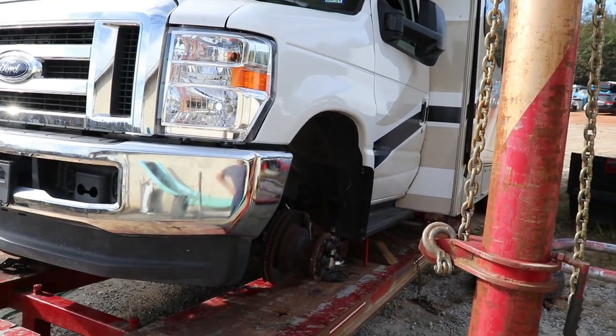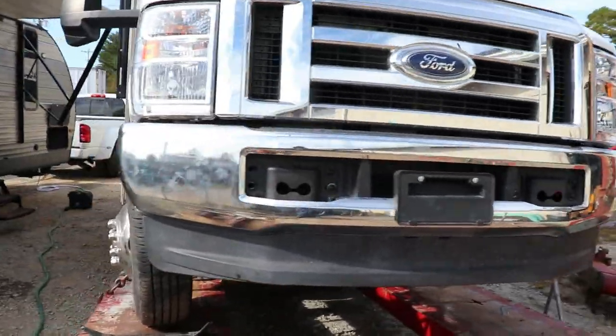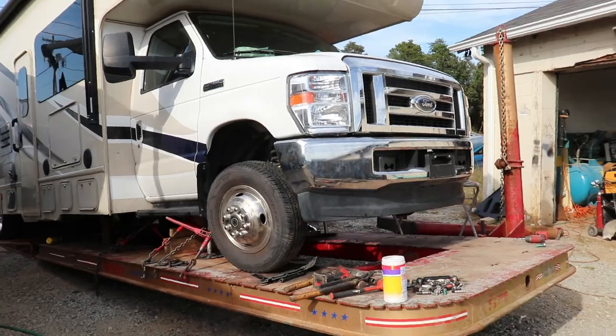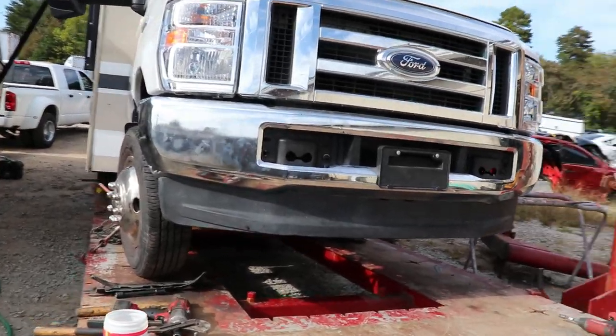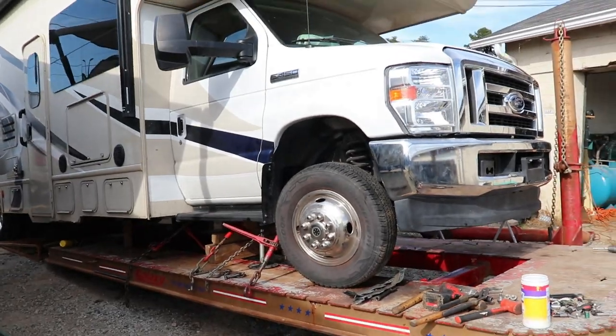All right, guys, check out the results. This turned out really nice. Gaps are looking good. And I don't know if you guys noticed, but that's not the original bumper. So we modified it to fit. That's actually off our F250, the newer ones. And I think it makes it look way better. But we're ready to take all the chains off and get it finished.